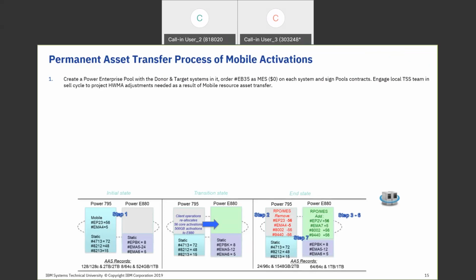So if I'm going to be moving from my Power 7s and I want to move up into my Power 8s with the intention of retiring my Power 7 boxes, the 795s become the donors, the 880s become the targets, and so we can move that forward as we get ready. We will have, because this is a pool, each one of the servers will have an EB35 feature code on it. Those are the ones that say I have the contracts in place, and so we'll have a pool set up and ready to be able to move forward.